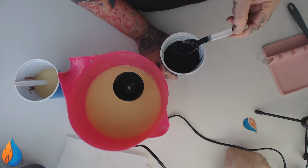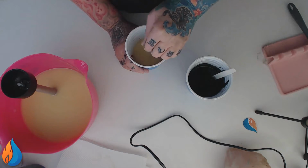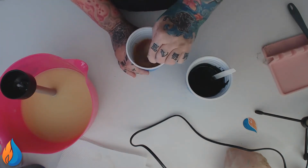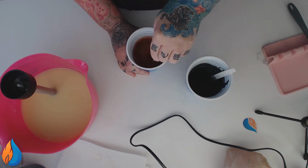So, yes. Look at that. It's full of glitter. We love it when it's full of glitter. I haven't taken this out because I'm going to put titanium in that, and that will remind me. I also haven't forgotten that I do not have any fragrance in these. So, I think I'm doing pretty well so far.